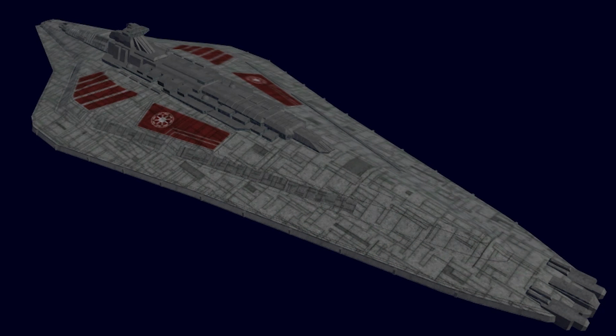By the time the Clone Wars started, there were 7 of these Manator-class star dreadnoughts floating around in the core of the galaxy.